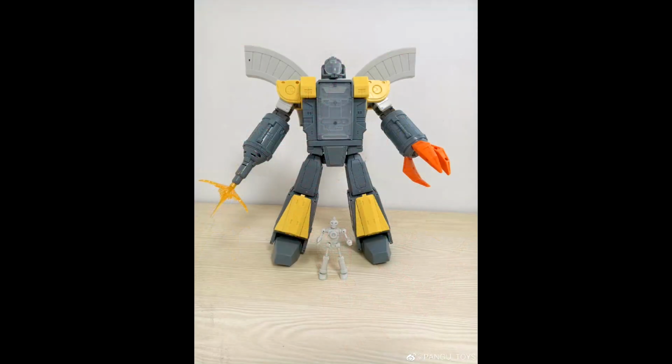All right, moving on to third-party Legends news. And it looks like Pengu Toys is giving us Omega Supreme. Ooh. So this is a test sample.